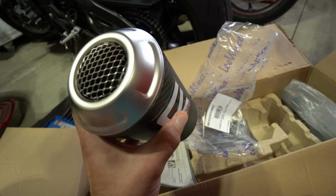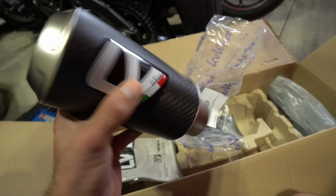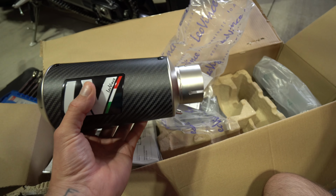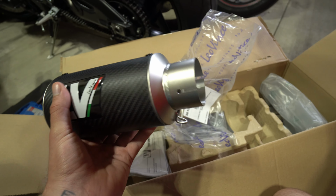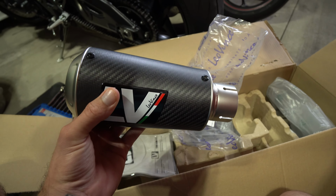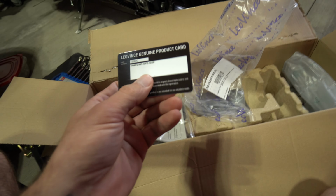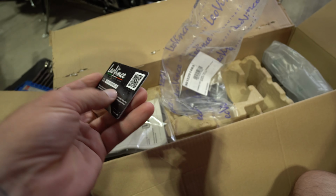My girlfriend had it on her CB650 a few years ago and really liked the sound of it. I was doing some reading online, and this system actually has the resonator on it. It's not as loud as some other systems. I'm trying not to annoy my neighbors, and I go for longer distance rides sometimes, so I don't want to have ringing ears when I'm done. Probably still will, but maybe it'll be a little bit more quiet. So there's the silencer. There's some instructions, and a little card, a certificate to prove that it's authentic.